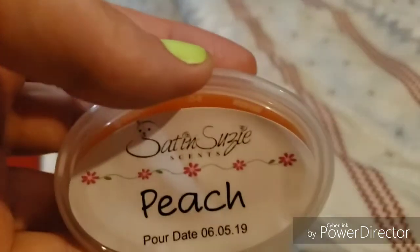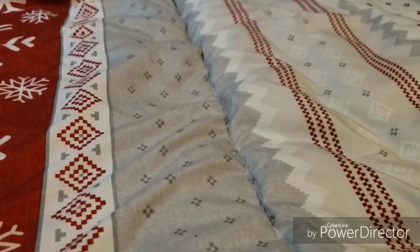I just got peach. And this smells like biting into like a fresh peach. It's not that candied peach type note, like fresh, ripe, juicy peach. Oh, smells so good, which reminds me of summer too. Although I am over the heat. It was 103 here at the Jersey Shore today.